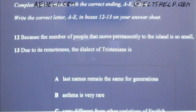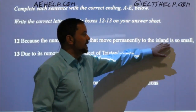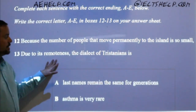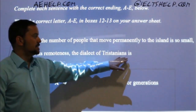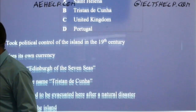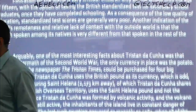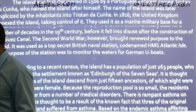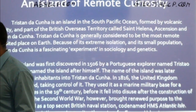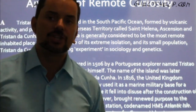just the questions. Okay, here are the questions. Number 12, because the number of people that move permanently to the island is so small, comma. 13, due to its remoteness, the dialect of Tristanians is. Okay, fine, good. Now, I read the questions. I have some more information. So I know that the island has some people. It's being used by countries or a country for war or for military. It had some natural disaster happen. So all of this information is in my mind.